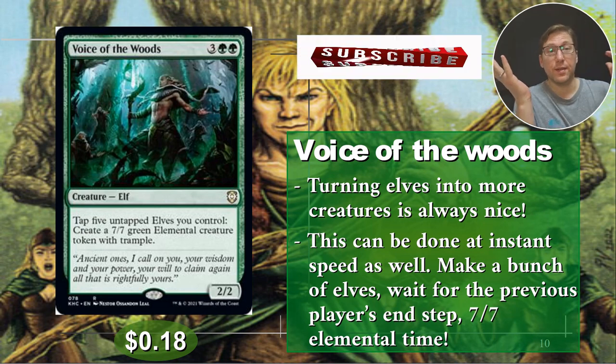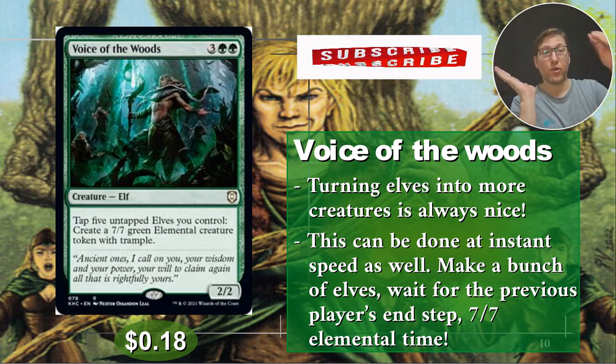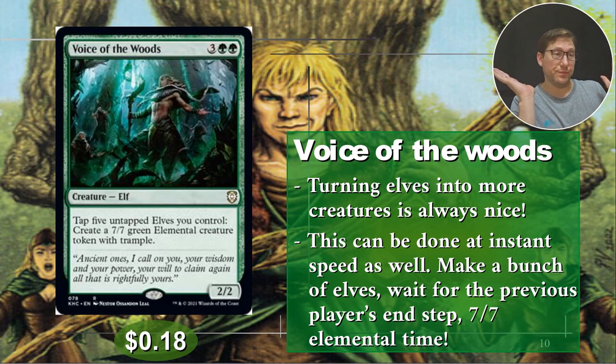Do this on the last player's end step before your start, and you've just got 7/7 elementals you can just throw at people every combat. It's a lot of extra attack power just going down on the board all of a sudden. And again, you can make them and then have your untap right after that, and they're summoning sick for like 3 seconds, and then they're ready to go. Anyway, 18 cents only.